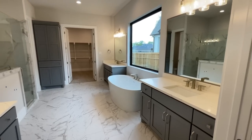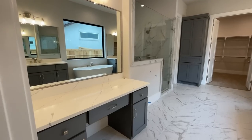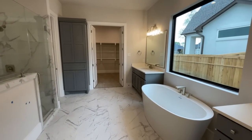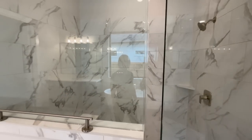Okay, we got the his and hers vanity on each side. You got the freestanding tub, and then an extra vanity. I think this is the her vanity. Right, yes. And for makeup, too. Mm-hmm. For makeup, look at you. You know the game. I've already set it up in my mind. All right, this is where she's going to be at.